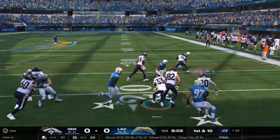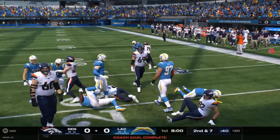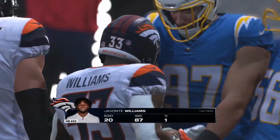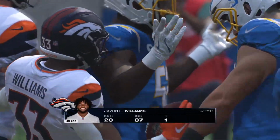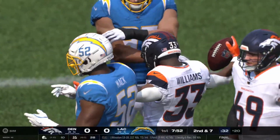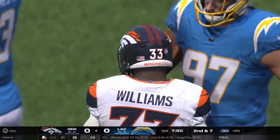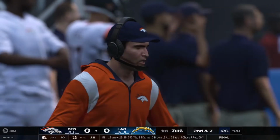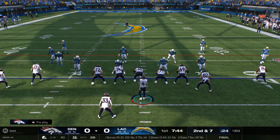Now the first run of the game for Javonte Williams. He gets it forward for a gain of 3. Brought down on the effort by Derwin James. We get a look at his rushing numbers from last week here. What he was able to do in support of that win. Second down now, 7 to go.